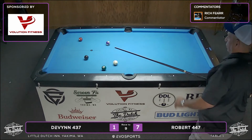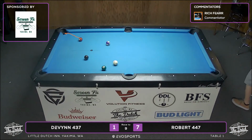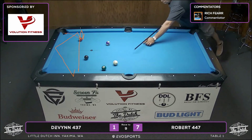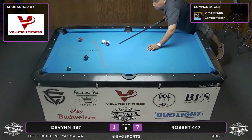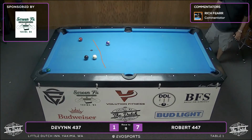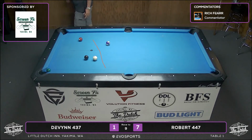5. So there's a cut to the left. Depending on how he wants to do this, he can come in like this. He can come in straight across. He can even draw this way. And it looks like he's going to play the 6. So it looks like he's put a little top on that, so it's going to kind of go forward. But he hit that at a great speed too. That's a great 6 ball.